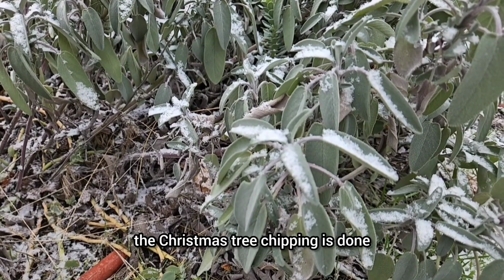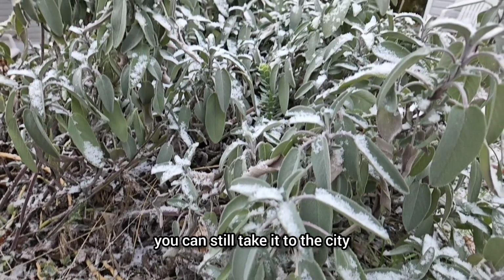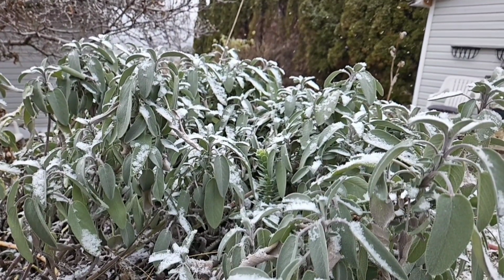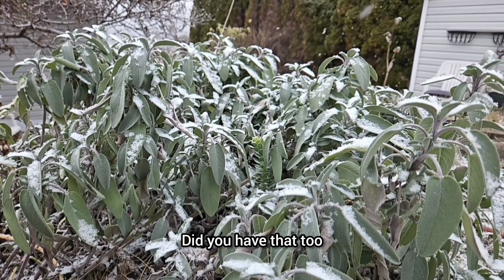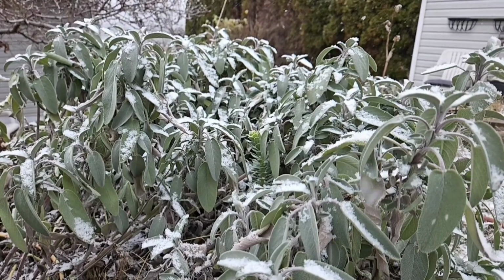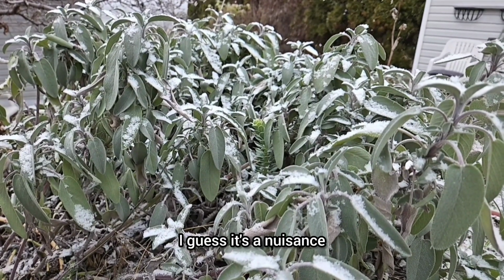So the Christmas tree chipping is done. If you haven't got your Christmas tree chipped, you can still take it to the city. Dad used to call them the nuisance ground. Nuisance ground. Yeah, the nuisance ground. Did you have that too when you were a kid? No. We just had the dump. Yeah, the nuisance ground. I guess it's a nuisance, so we've got to get rid of it.